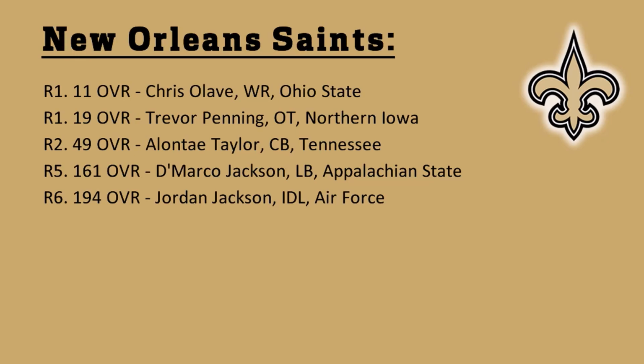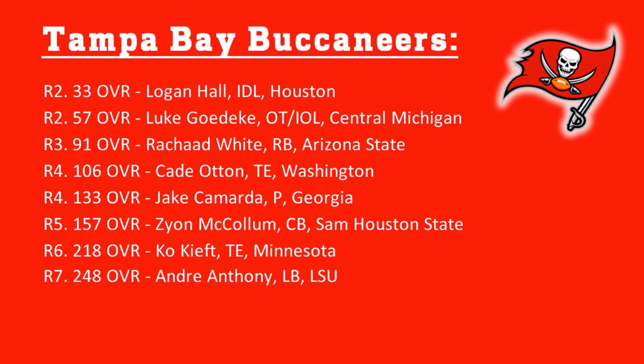But that is us moving on to the final team for today, the Tampa Bay Buccaneers, who originally owned pick 27 and had reportedly told Georgia safety Lewis Cine that they would select him if he was still on the board when they were picking, as he kind of told us himself on some kind of interview that he was doing. But they moved back 6 spots in exchange for picks 106 and 180. And with the 33rd pick, they selected Logan Hall, the interior D lineman out of Houston. Then later in the second, 57th overall, Luke Goedeke, the offensive tackle, interior offensive lineman out of Central Michigan.